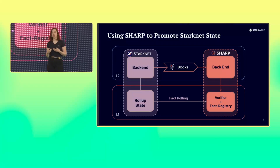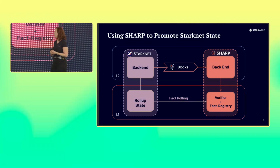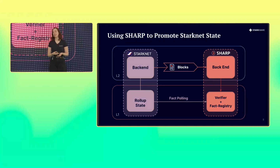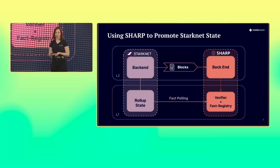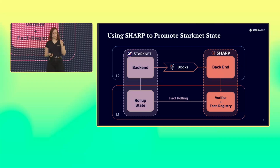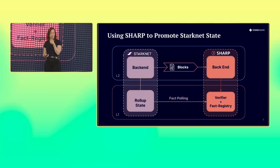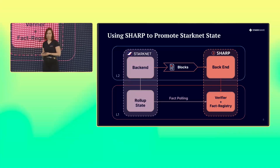So we have Starknet generating blocks, and they send these blocks to the Sharp backend, and the backend creates the proofs for these blocks. Then the proof is sent on-chain to be verified using the Solidity verifier. If the proof is valid, each of these blocks is going to be registered in a special storage called the fact registry. So each block is going to have its own fact. The fact is a unique identifier of this block, and the fact that it is written there signals that this block passed successfully both the prover and the verifier on-chain.